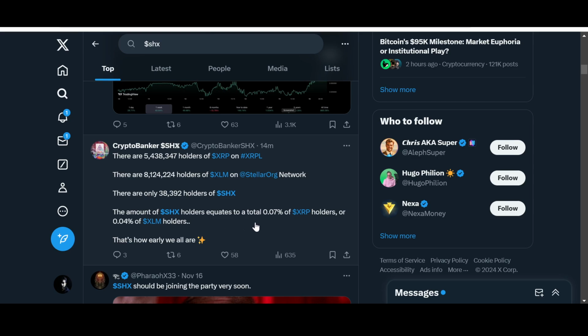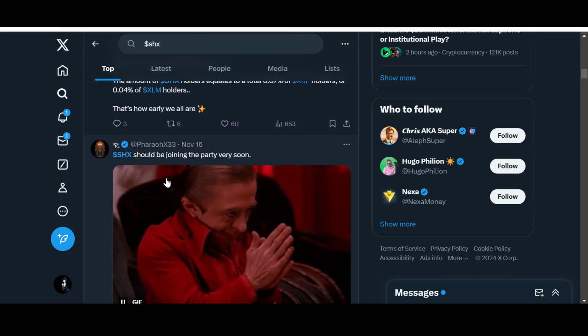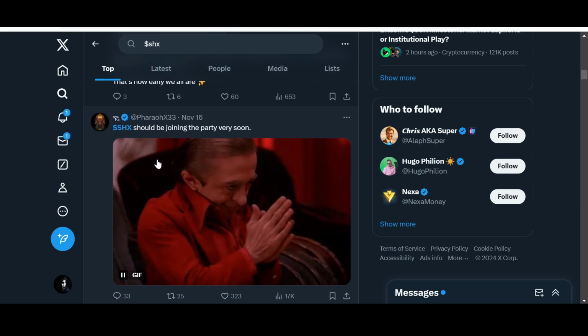So we can decode from this that we indeed are early. If SHX is going to do anything similar to what we have seen XLM do and XRP do over the course of years, due to the low market cap of SHX and it being an infant project, it also has potential to reach good heights in the future, but obviously not financial advice. Look at this. SHX should be joining the party very soon.